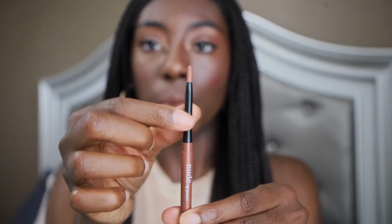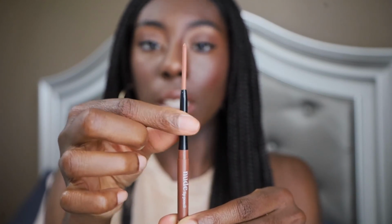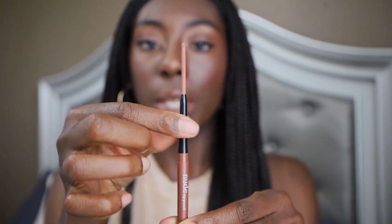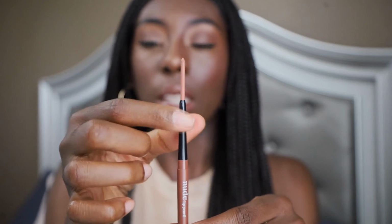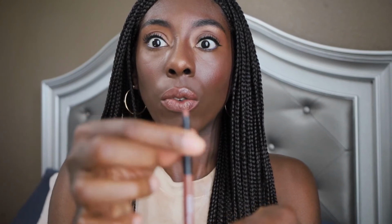Scroll it all on up. You see how much product's in there. And the good thing about these lip pencils is they're so creamy and pigmented that they could literally be used for your whole lip if you don't have a shade and you just need a nice little pencil, a nice little dab of color. You could wear these by themselves or pair them with the gloss and it's still super pigmented.